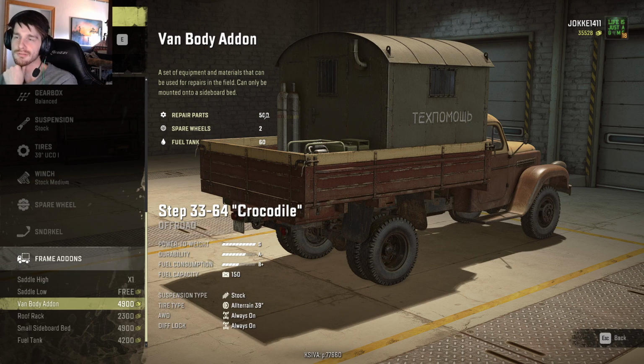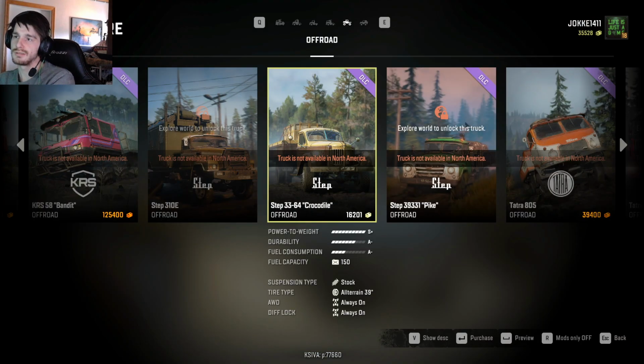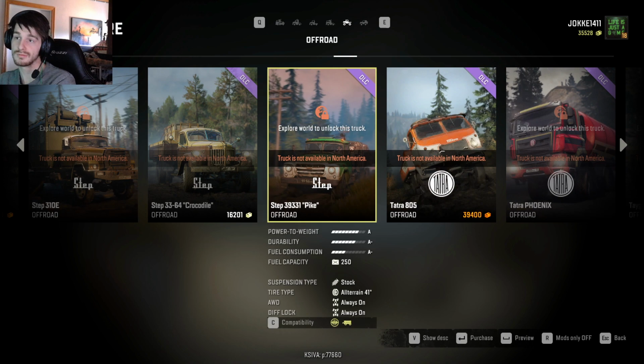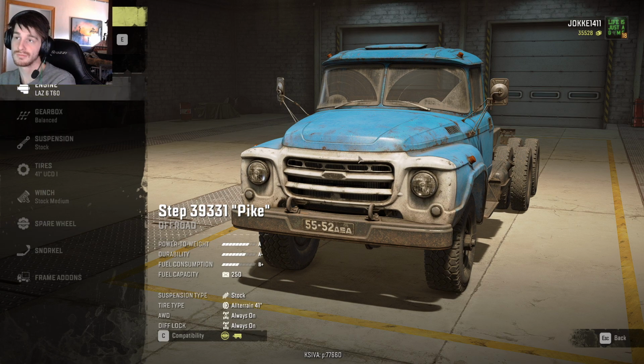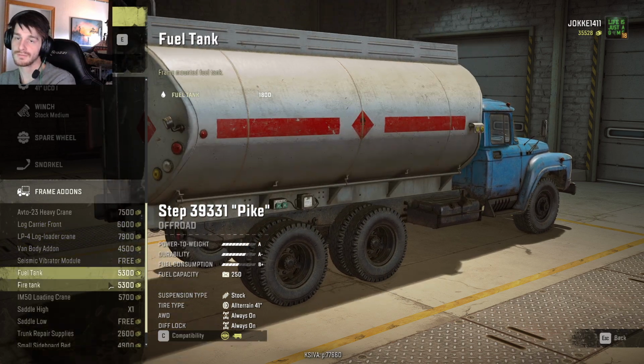I feel like repair parts I'm not using too much of, because they do repair by themselves when I get to the garage. 16,000, so I can afford it. Why isn't there a price on this one? This can take a lot of stuff.